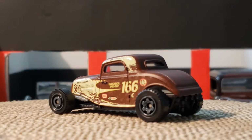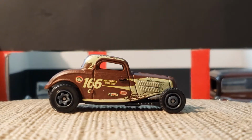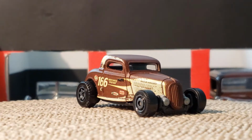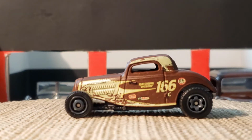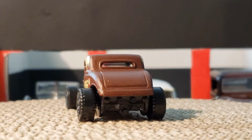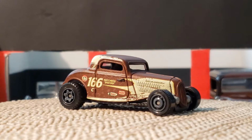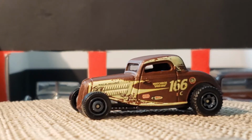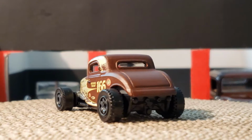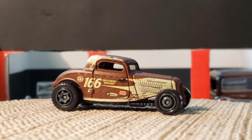Okay guys, the 33 Ford Coupe. And this one, I remember I got this one, and Mike Diecast was telling me this was from the 2020 case. And I just picked it up at the flea market for $1, you know. I thought it was cool. Again, just me. I just love these old cars. I love these old hot rods and all that good stuff.